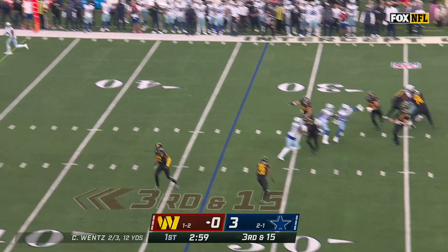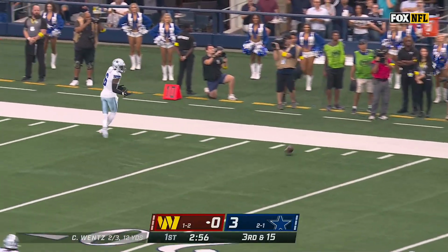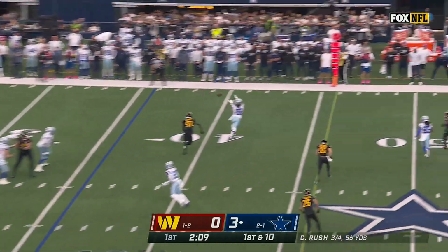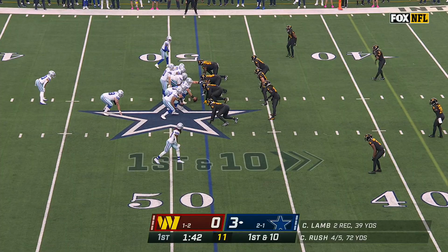Blitz coming. Wentz has time. Going deep for it all, and it's incomplete. Donovan Wilson. There's not many backers that are going one-on-one with CeeDee Lamb. On the fake. Rush has time. Lamb's open again. First down and more into Washington territory.